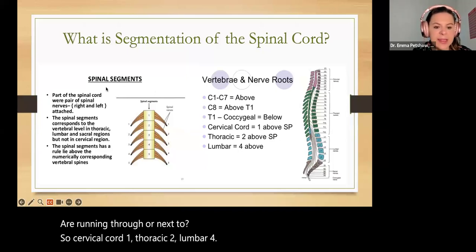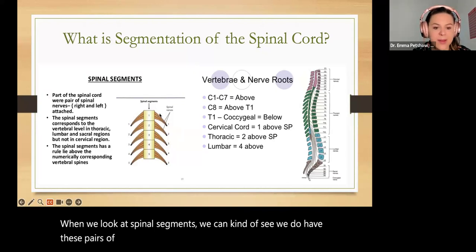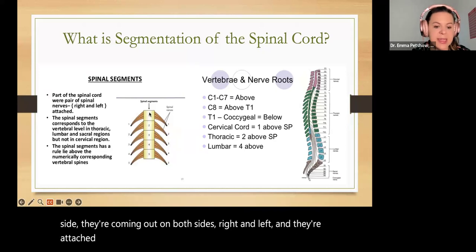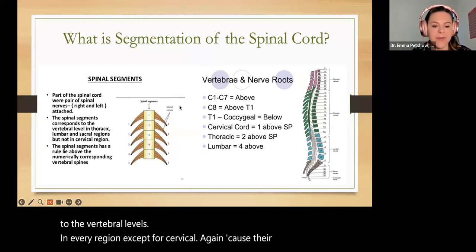When we look at spinal segments, we can see we have these pairs of nerves, right? They're not just coming out on one side, they're coming out on both sides, right and left, and they're attached at these spinal segments. The spinal segments correspond to the vertebral levels in every region except for cervical, again, because the cervical are coming out above.